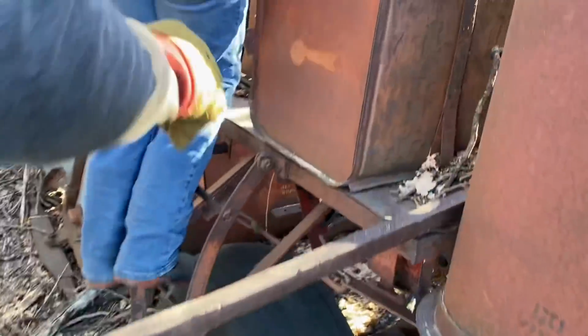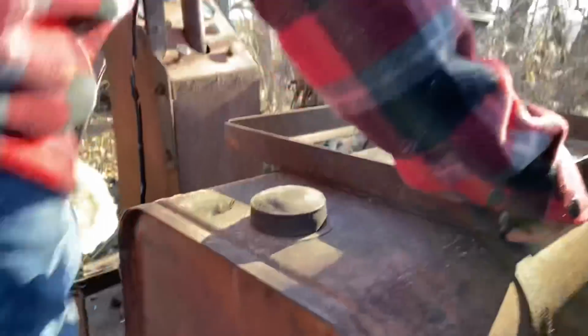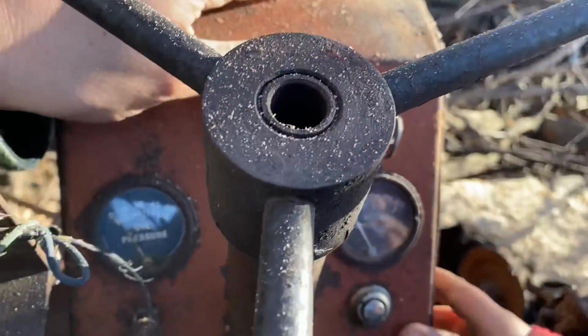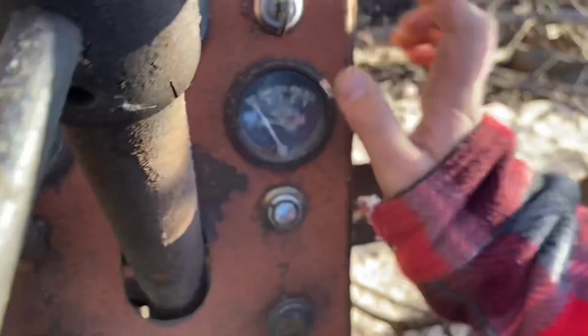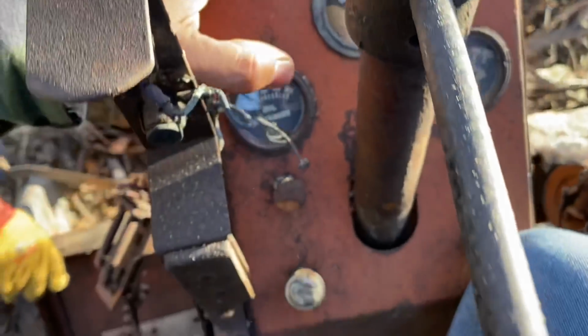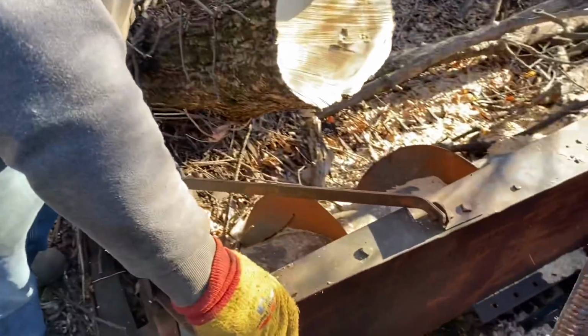Let's take a look on here. This is an oldie. We got some old gauges on here. Are these gauges any good? Yeah. That one is. That one's low. The amp gauge is okay yet. The rest of them are pretty bad. The oil pressure gauge is kind of neat, but climb up here and take a look.